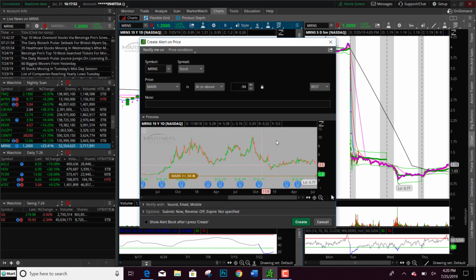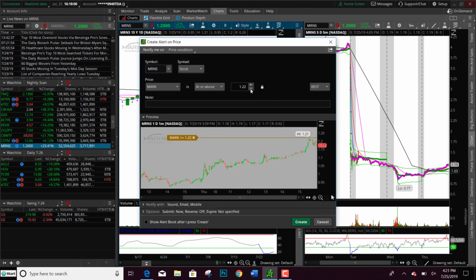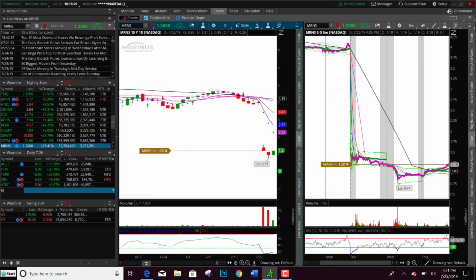Let's see, we're going to create alert. Oh, I don't know what I was doing. I was putting in the tweezer bottom. I can't do that. All right, so tweezer bottom on daily. Watch for resistance around 140, 155, and top of gap. All right, so that is going to be MRNS.